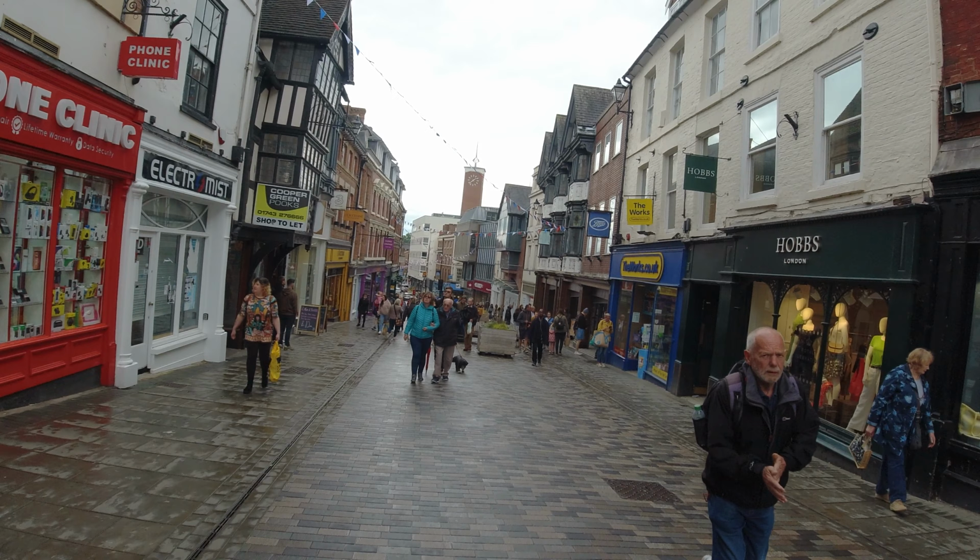Okay, we have come back to Shrewsbury. I thought this time I'd give it a bit of a run through on the action cam, because it's looking a bit soggy today, and you get a bit more of a wider angled view.